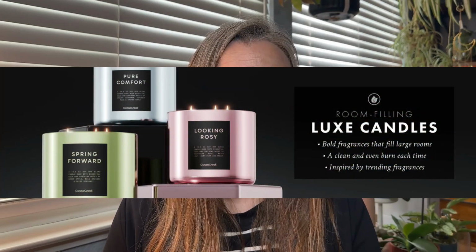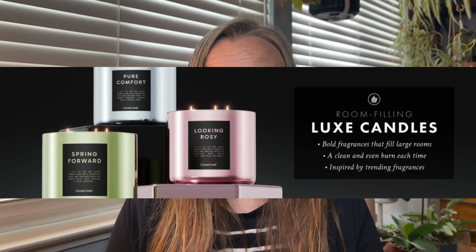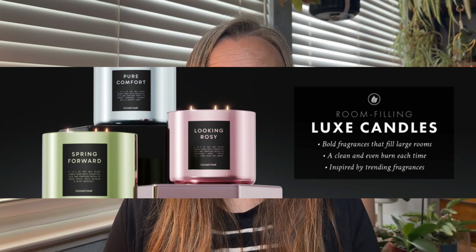I'm really excited. I got a Goose Creek delivery this morning, and it is the entire luxury line. I cannot wait to unbox this with you and show you the jars.